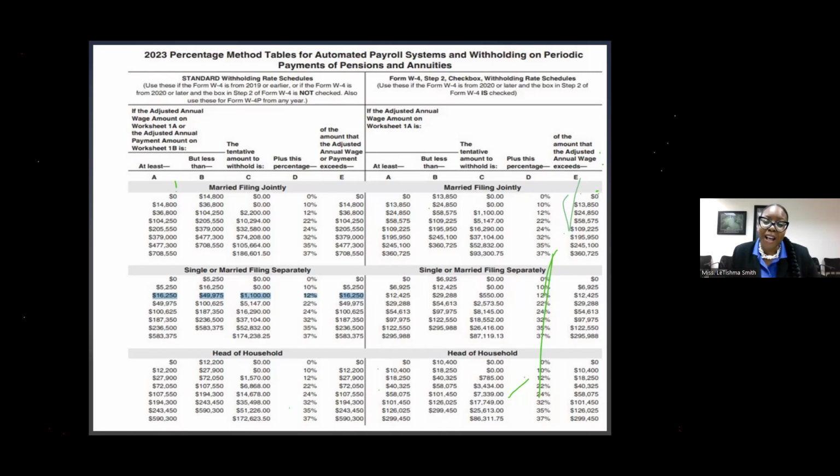So we have our calculators. We are going to deduct $16,250 from $25,000. If you are calculating with me, you would have $8,750 in an additional amount to be taxed.